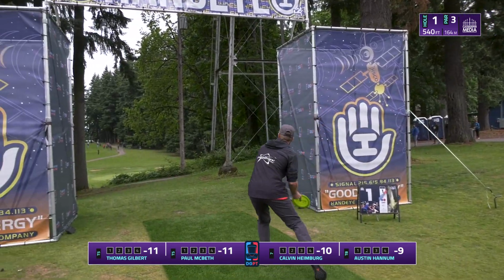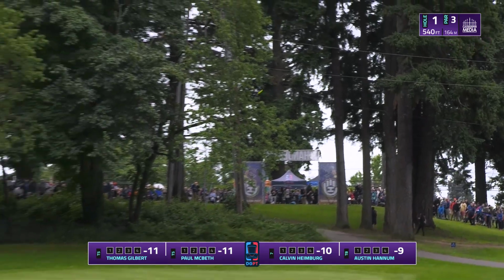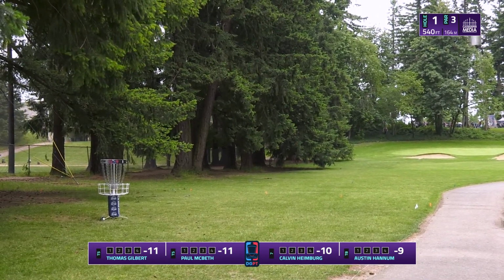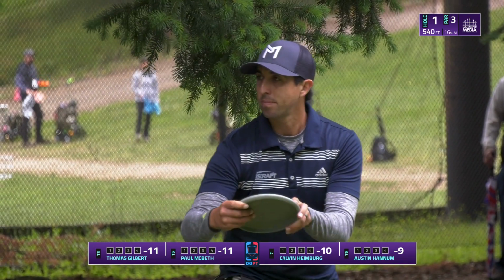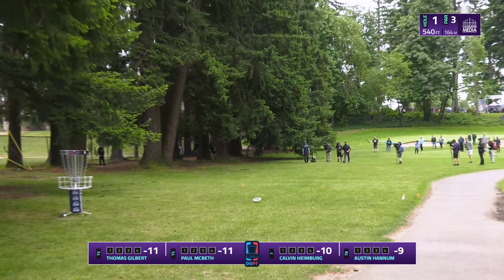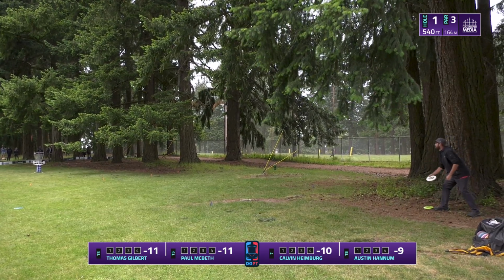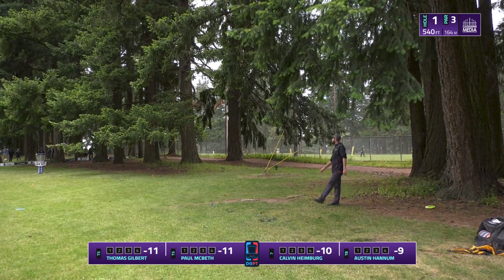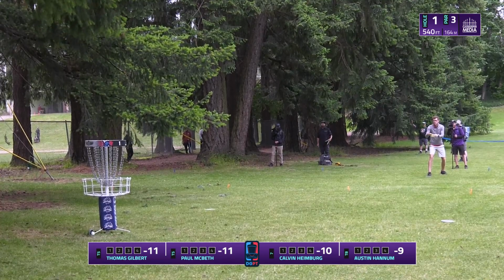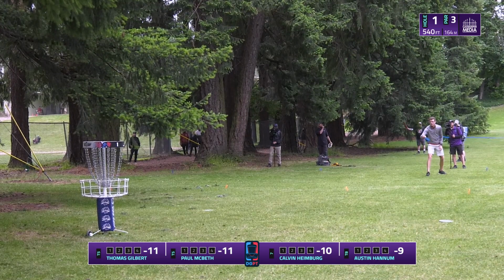And we have Austin Hannum. Huge sidearm and tomahawk thrower, awesome hyzer flip backhand thrower. And had kind of a slow start to the season, switching to Prodigy discs. Yeah, this is a big moment for him, making this Chase Card final round here at the Portland Open. Little low from Thomas.